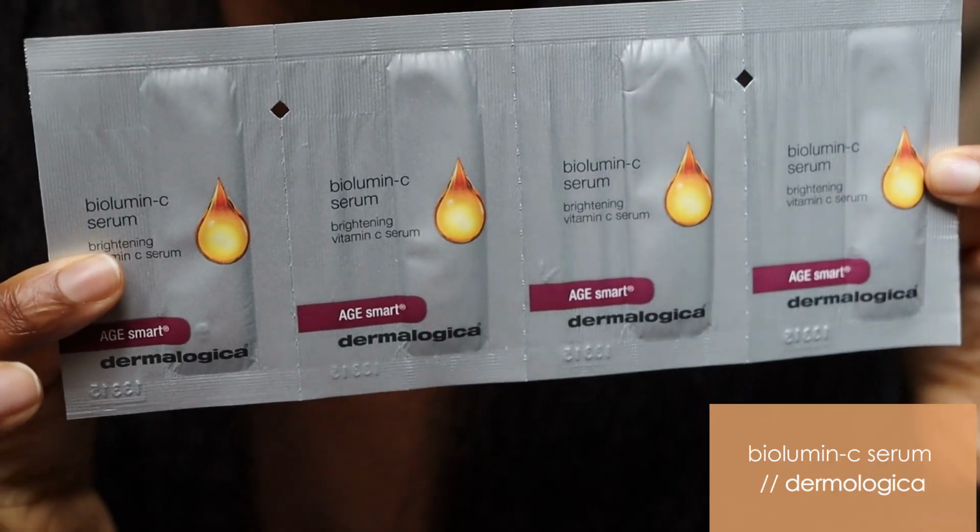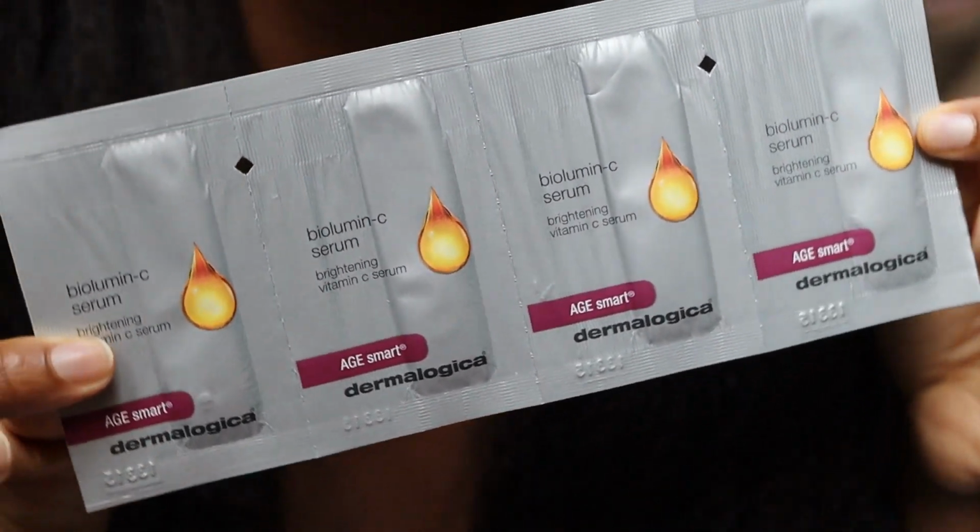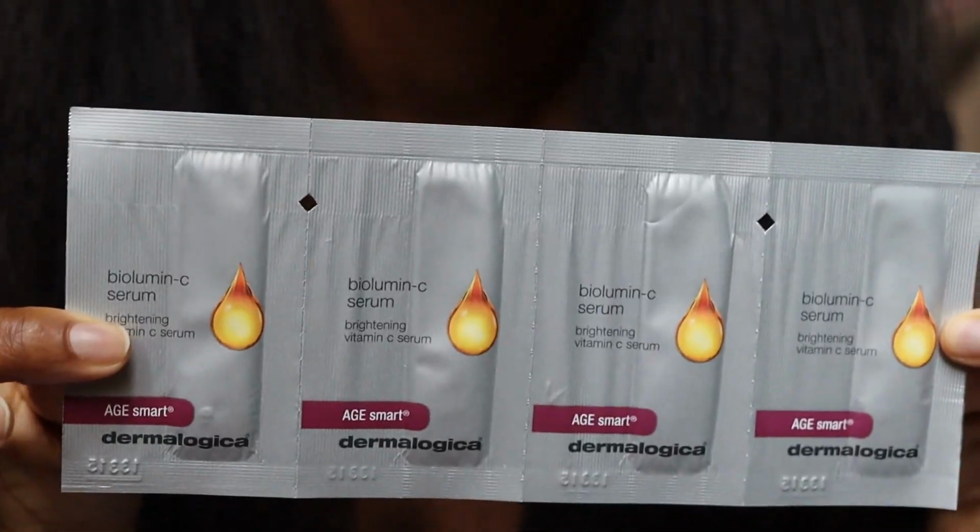So I got this BioLUMIN-C serum, brightening vitamin C serum. High performance serum enhances skin's natural defense system to brighten, firm and help dramatically reduce the appearance of fine lines and wrinkles. Advanced biotechnology and an ultra stable vitamin C complex work synergistically to enhance bioavailability of vitamin C to fight oxidative stress and the appearance of skin aging before it starts. Optimized delivery system combined with a peptide and AHA renews for brighter, firmer, more radiant skin.